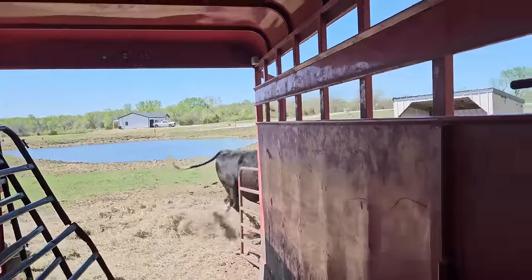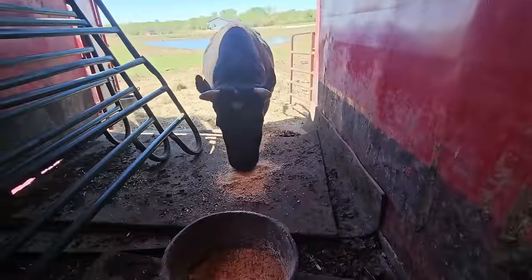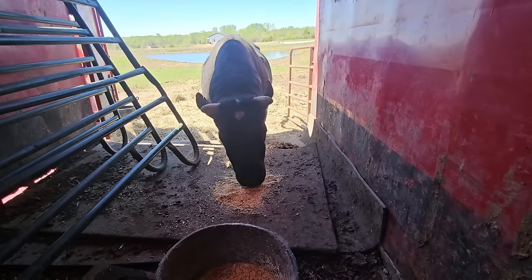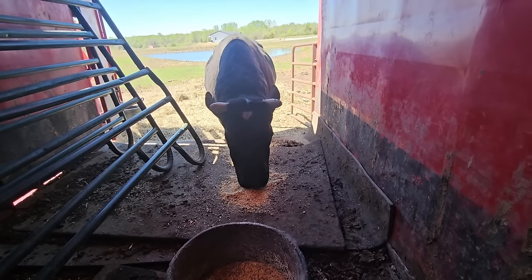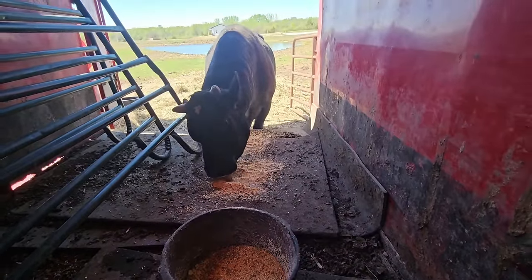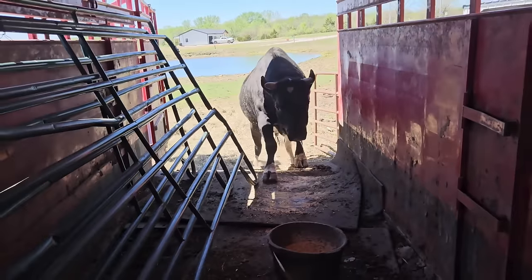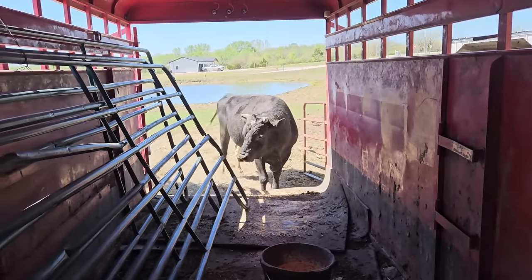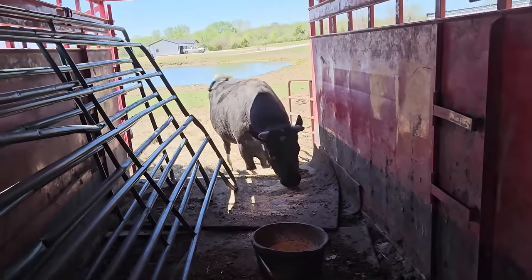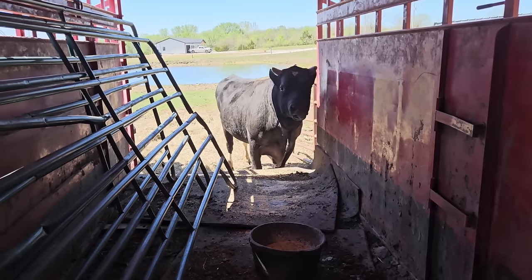I think he knows something's up. Yeah. Well, you certainly know what grain is. Trying to make a trail for him to get in. There we go. Ah, dang it. Never seen it do that. Yeah. Come on.